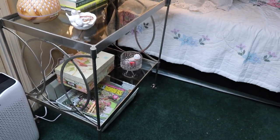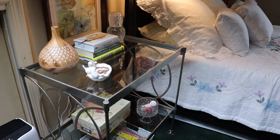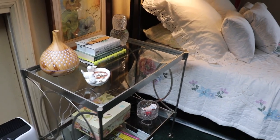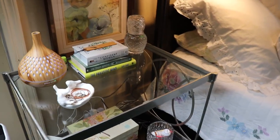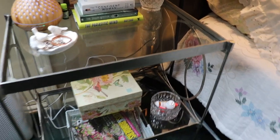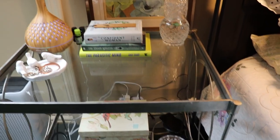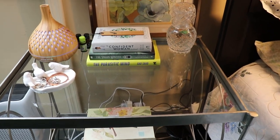Now, I still have a lot of cables. I don't know what to do with them, but I'll have to figure out how to hide the cables. There's special tubes that you can use, or maybe put a piece of something behind it and have all the cables hidden behind it. I don't know. I'm not sure. Maybe a piece of art, a frame, something.